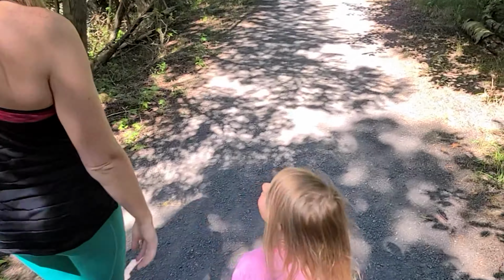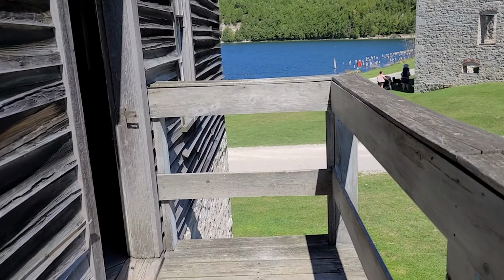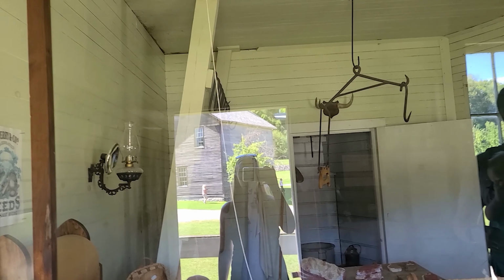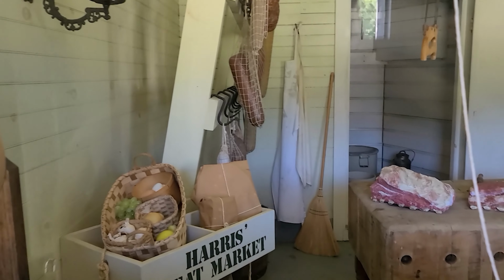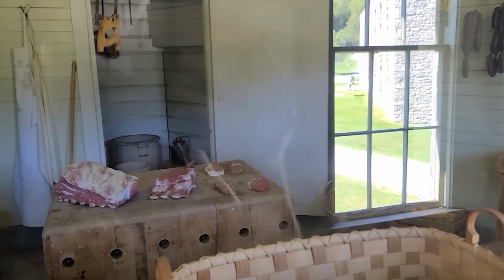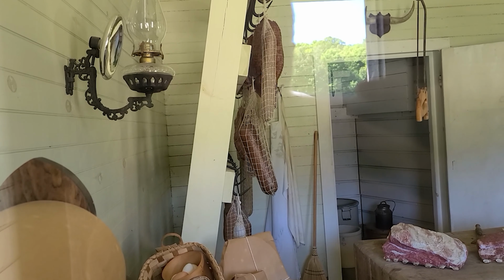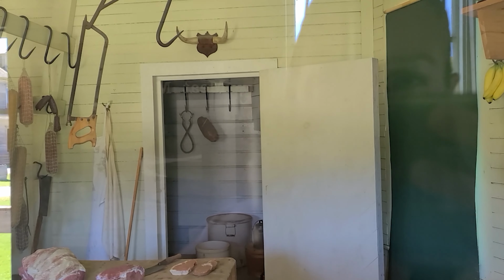There's a good view. This is the butcher shop. Cool. It's tough that they have this because you get reflection on everything. There's some hanging meat. Plexiglass makes it hard. There's some back there.